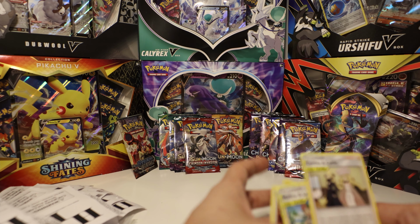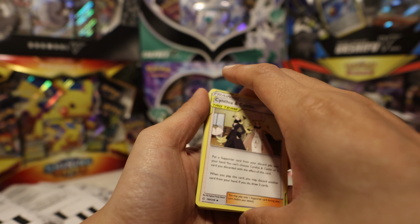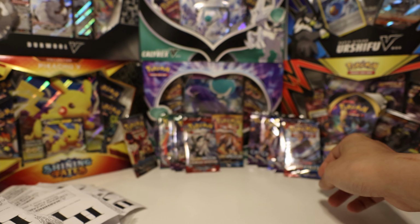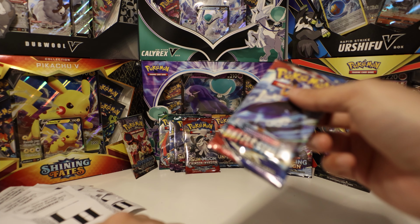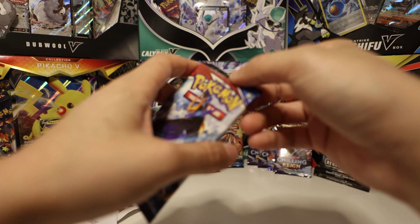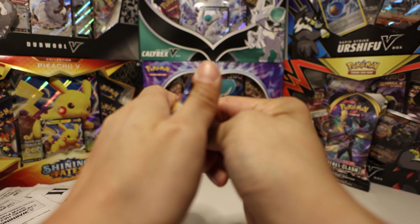But let's crack some of these open. So the $3 random pack was a dud. So let's crack some of these open to see if we get anything good. Let's start with Battle Styles. You know, I like Battle Styles. It's got some good cards in it. Let's pop this open.